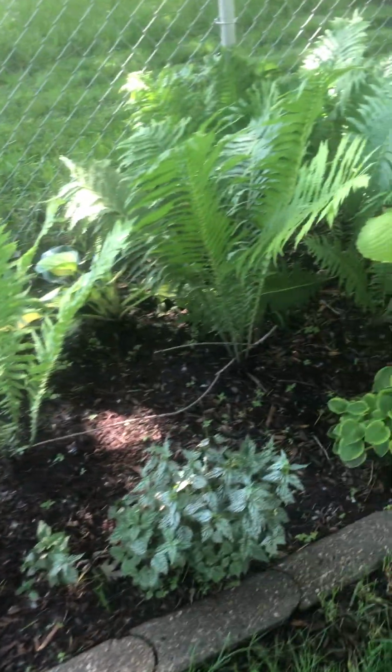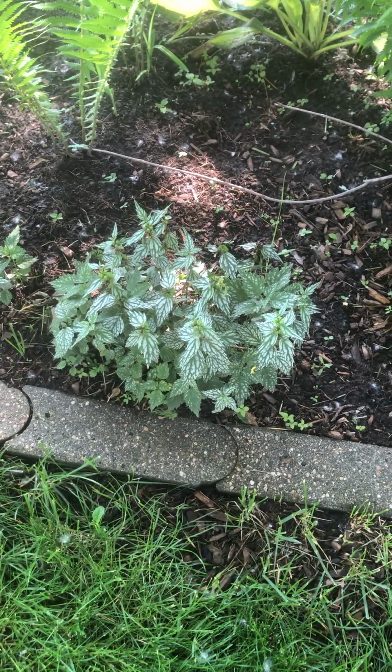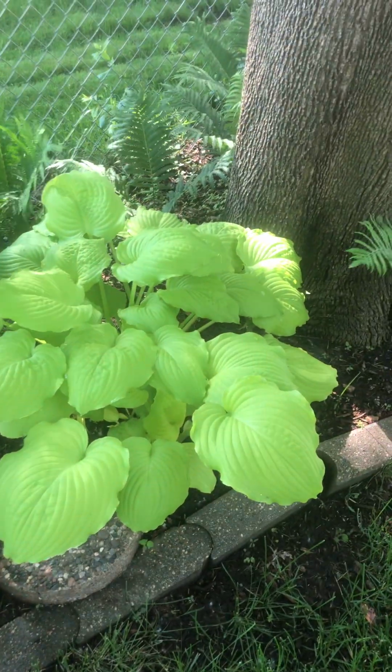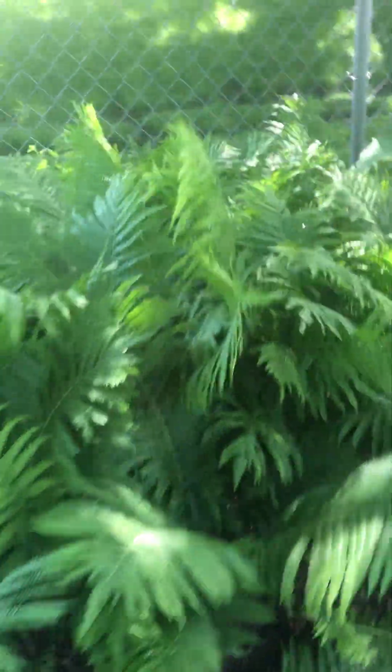More hostas here. Some ostrich ferns. I think this is Tiarella that gets little pink flowers, likes the shade. This is my original Dawn's Early Light. It's a little smaller than usual because I have dug up a few pieces of it. And then I go down to the end here. This is ostrich fern. I like how it sways in the breeze.